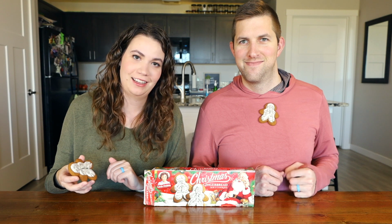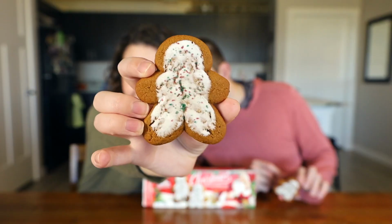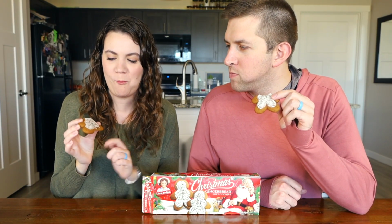So the first not-cake item we are going to eat are these Little Debbie Christmas gingerbread soft cookies. These are very cute looking. When I think of gingerbread, I usually think hard. And so the fact that these are soft, which they are, very, I just broke it. They are very soft. I'm excited to try these. What part did you eat? The foot. Yeah, I ate the head. Dive right in.